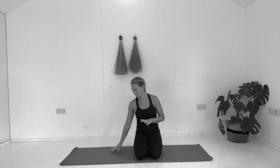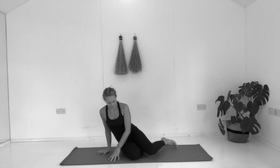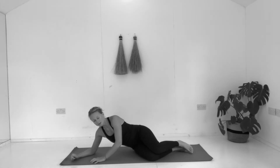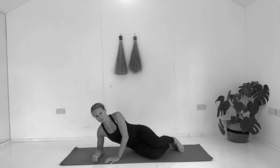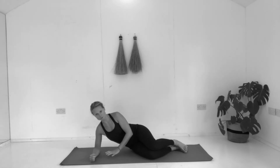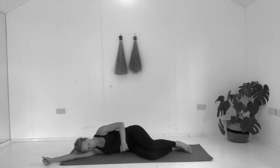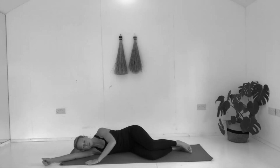And then be really mindful about lying down, okay? You don't want to put too much pressure on your core. So lie down onto the side and then use your hands to help you lie down. Now, you've got to find a position that feels comfortable. If lying on your right side like this feels comfortable with a pillow under your tummy, then do that.